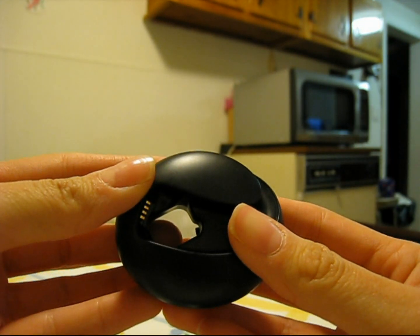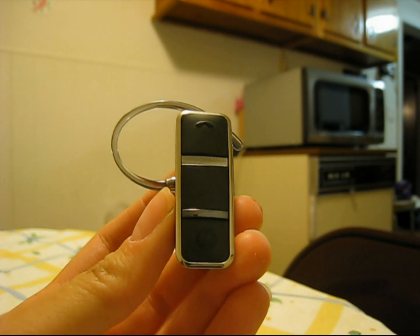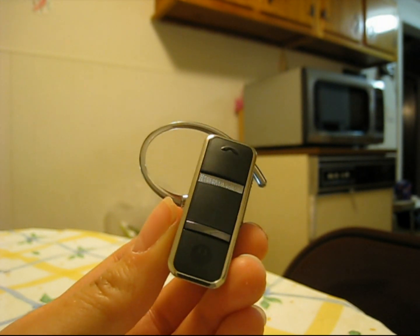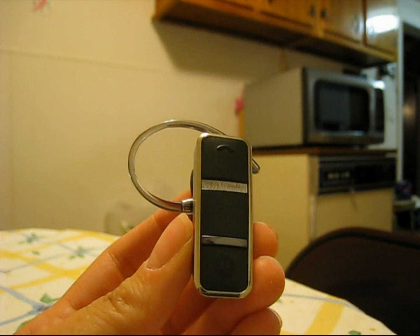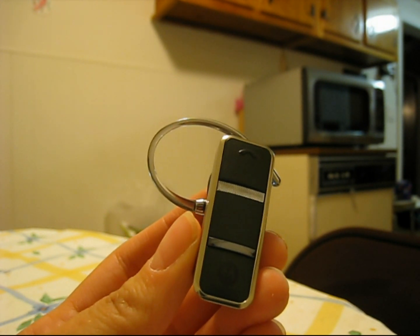And all that's left really to do is to test this out in the field and see what it's going to do. Well, our next and final contender is the Motorola Endeavor HX1. This is more of your standard form-fitting headsets, more traditional, not as stylish. But Motorola has definitely come a long way from their original design of being clunky, round, and loose-fitting.